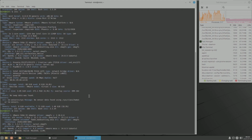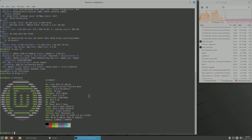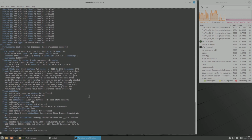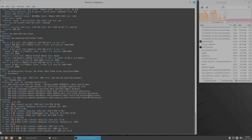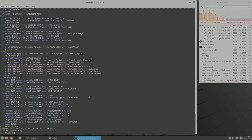Let's type in cat /etc/issue. Let's try neofetch. Here is the neofetch. Then inxi -S, wait to get all the distro information. So we pretty much got all the distro information like graphics, Bluetooth, network, everything here. htop is not pre-installed, so in order to install htop, you just need to copy sudo apt install htop, or you can just type in sudo apt install htop.